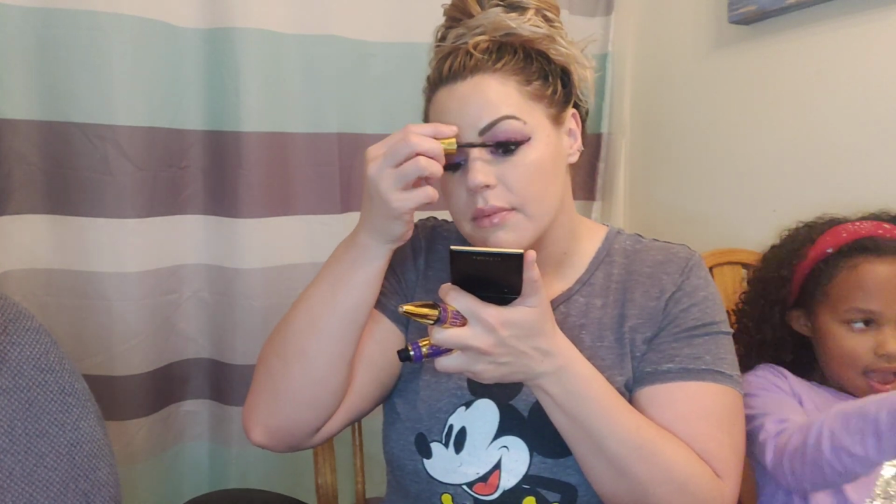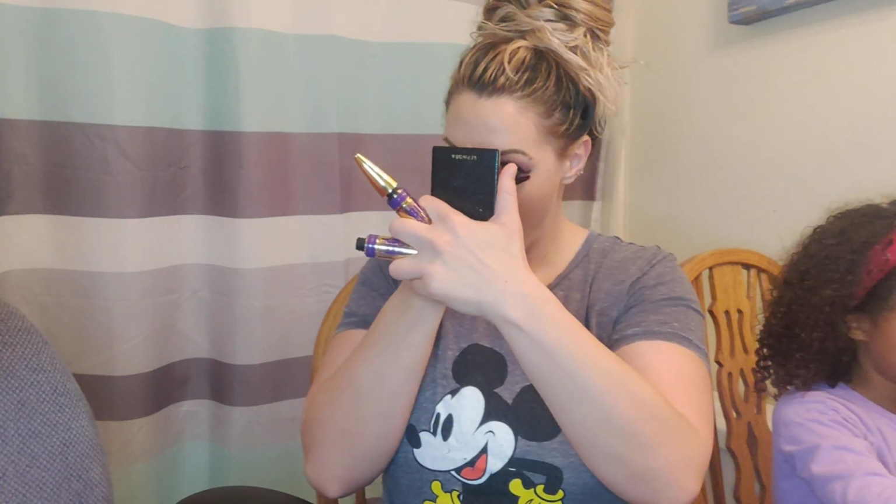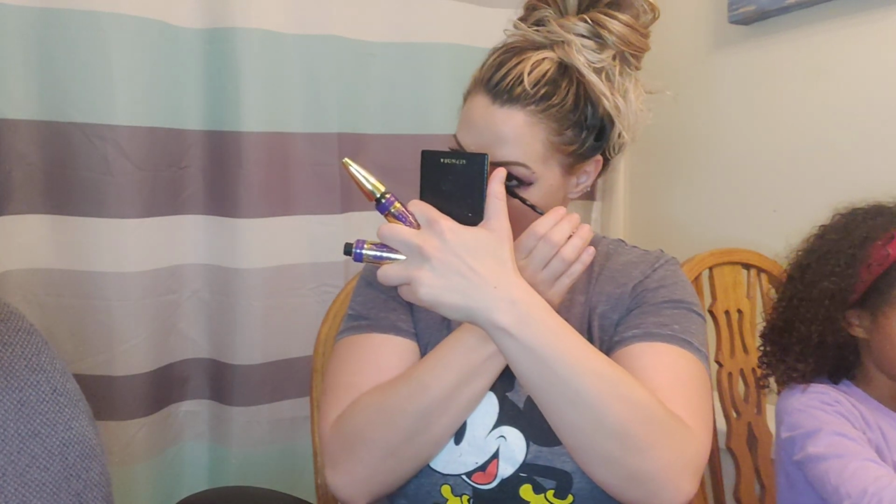So I'm going to go over the top. If there's any lumps or gathered lashes, I'll use my older one to separate them out. But real quick, I'm just going to do my lower mascara. And I just go side to side. So I'm like really good at makeup at my age, and I don't even do makeup. You did a really good job.